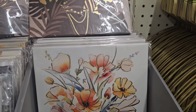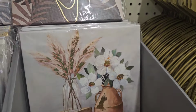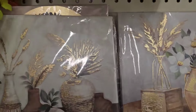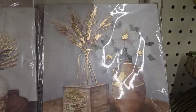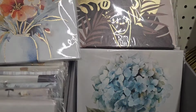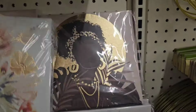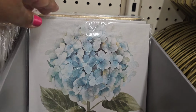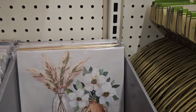Then they got these flowers here. Very, very pretty. Then they got this one here. This one here that goes with this one. So these two go together. They are very, very beautiful. Then this one and this one go together. So those are the two that go together. Very pretty. Very stunning. Then they got this one here. Very beautiful. We got that.